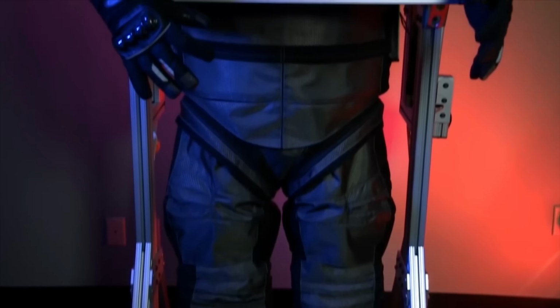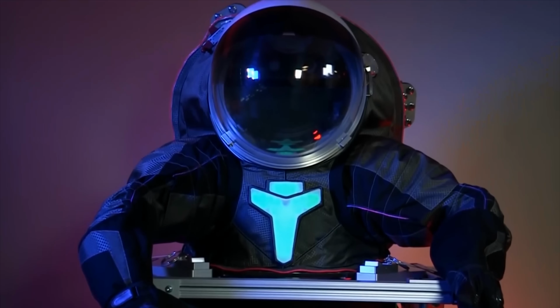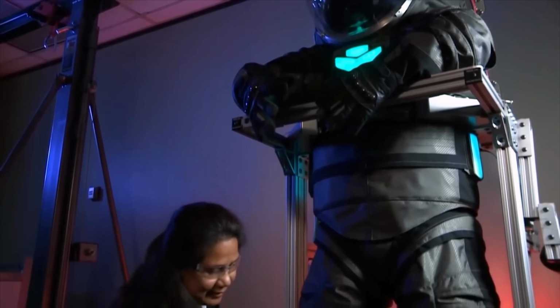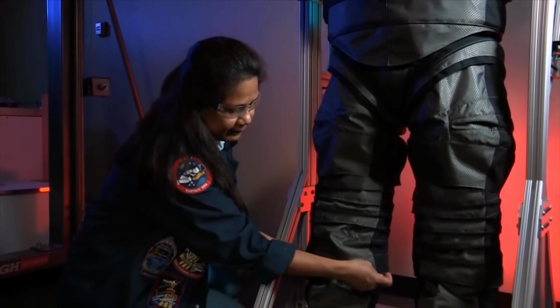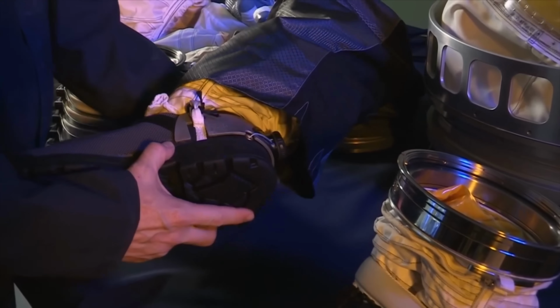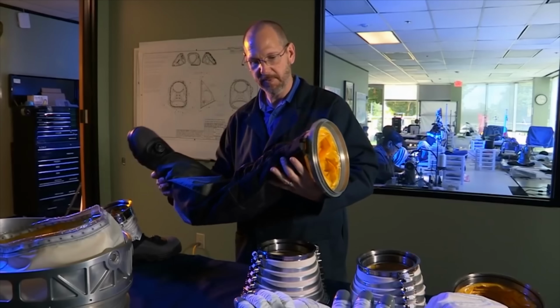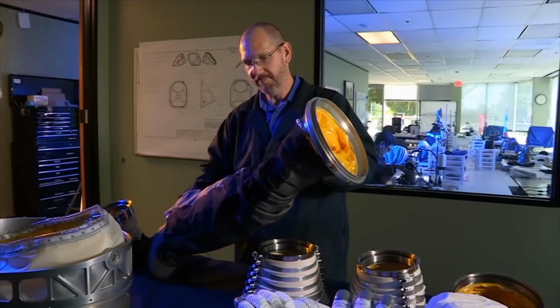The Z2 isn't just fashion-forward on the outside. It's also technologically advanced on the inside. To be a planetary spacesuit, some of the special features on the Z2 are boots specifically designed for walking and for keeping your foot integrated into the boot well, like a good hiking boot. It also has a lot of lower torso mobility that allows you to walk naturally so that you can go uphill, downhill, into craters, pick up a rock, as a geologist would want to do on a planetary surface.